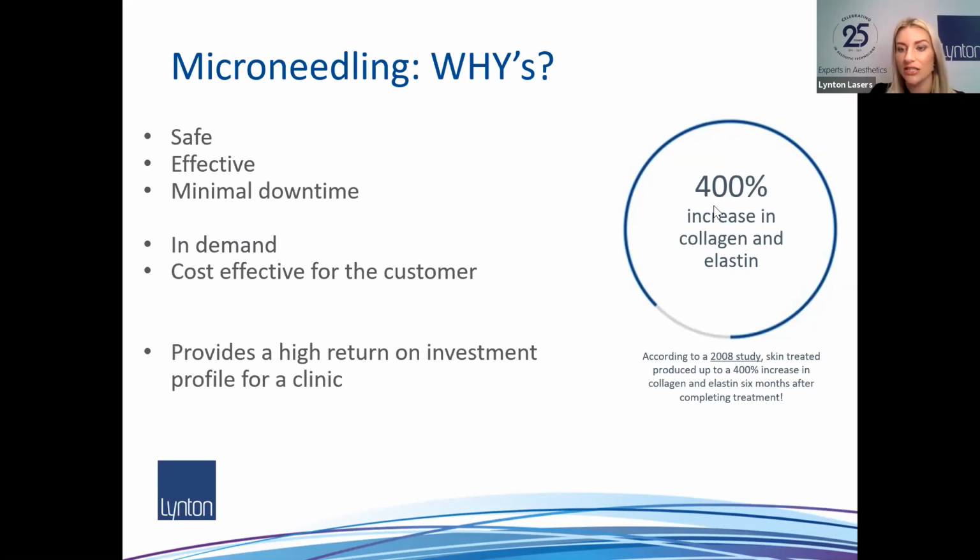Someone's asked, is this study about EPN Pen? It's not from EPN Pen. I can send you the study if you like, but it says 2008, so no, we didn't have an EPN Pen back then.